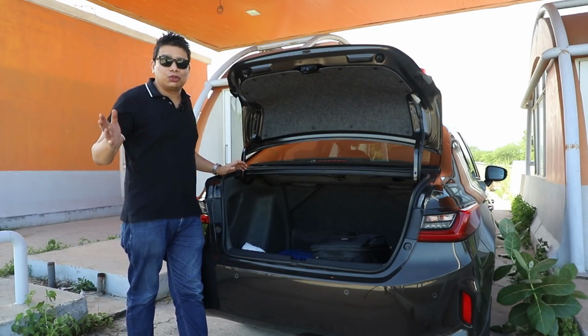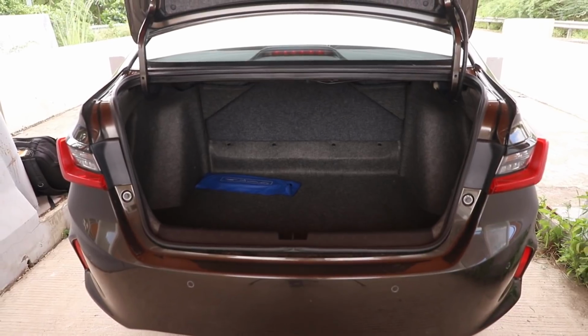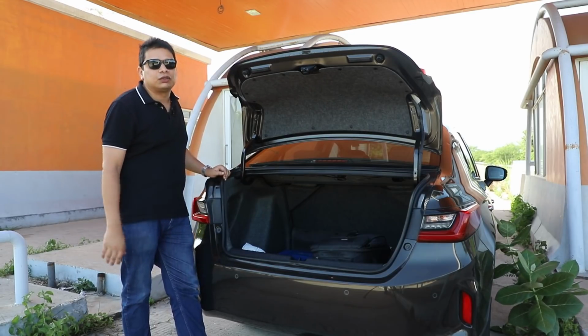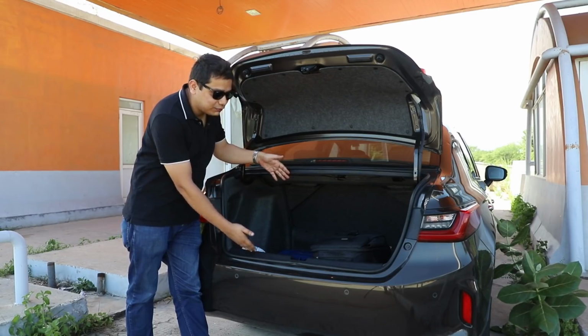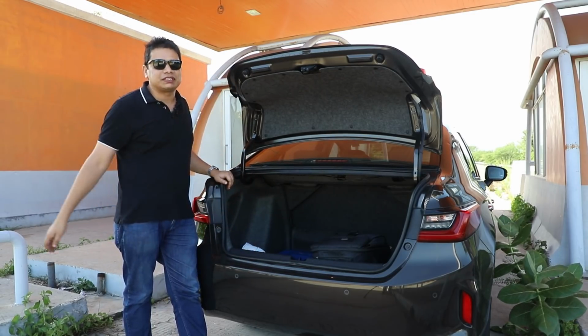Well, so talking about the boot on the Honda City, it's an easy win. This one wins the battle of the boot compared to the Hyundai Creta. This one is around 5 litres more than about 435 litres. So clearly the winner is the City. It's a nice and spacious boot, and I don't have to worry how big it is for my mother-in-law to dump her luggage in, because the City is the clear winner.